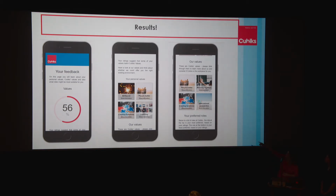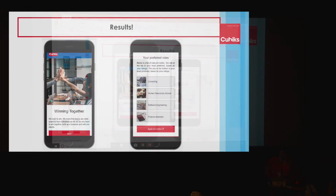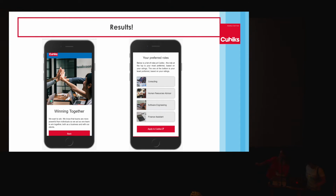So these are our Cubiks values, incidentally, so winning together, that's what Lauren and I are hoping to do here today. And they can click on those and learn a little bit more about your values and your brand. Okay, so this final screen here, you can see there somebody's just clicked into that value of winning together just to learn a little bit more about it.